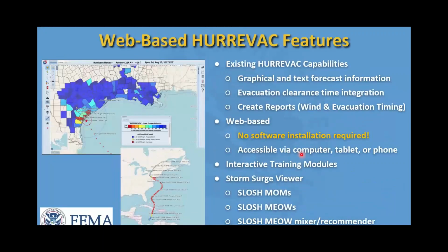So in the web-based version, you can get basically all the graphical and text forecast information from those NHC advisories that you'd ever want. You can create some reports. It's web-based, so you can access it from your tablet or smartphone as well as your computer. And for more interested users, you can also look at the MOMs and MEOWs, which we didn't get into too much detail with here today, but kind of your worst case scenario for storm surge, which you look at when you're still several days away from landfall, based on the angle of attack the storm is coming in, its forward speed, and the intensity as well.